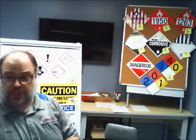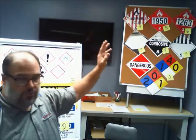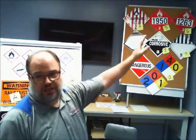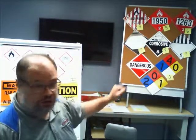They go on the outside. Typically, these go on the outside of trailers, containers, tankers. Any large quantity item is going to get these on the outside of them. We have smaller ones that we use on the smaller items, but the markings are the same.